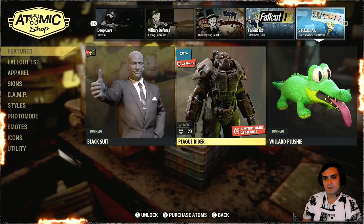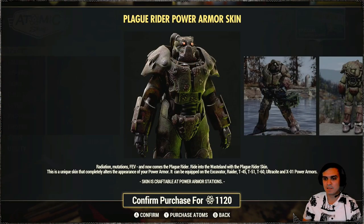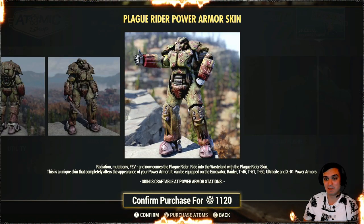Alright, so at today's atomic shop, we got the Plushie rider. I hope I pronounced plague or something like that. Pronounced it correctly. I'm from Ukraine, so sometimes I do mispronounce stuff.